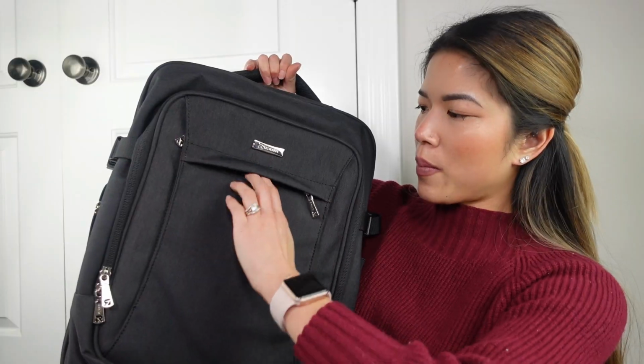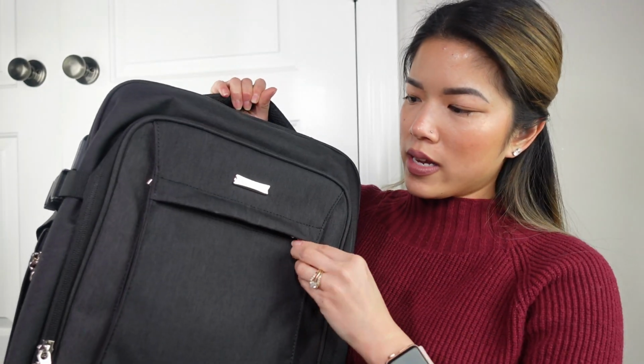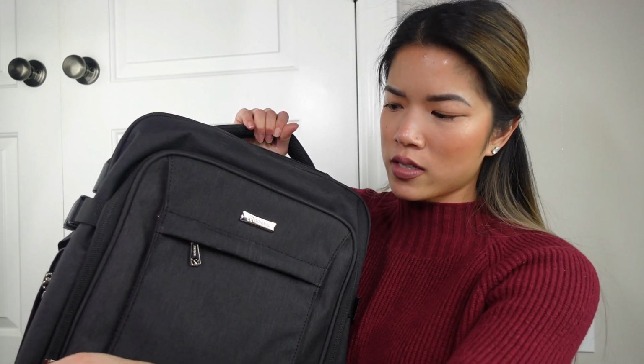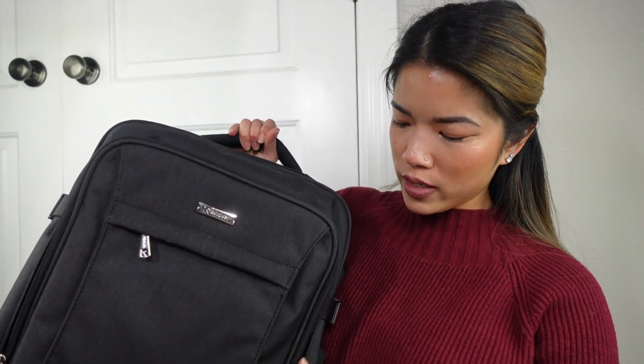Then as far as the front of it, a lot of pockets still. You have a pocket right here up front, and it does go all the way down to the bottom here, which is nice. And everything is lined on the inside, so it should be pretty easy to clean with a hand sanitizing wipe or something. Then this is actually a zip around pouch completely.